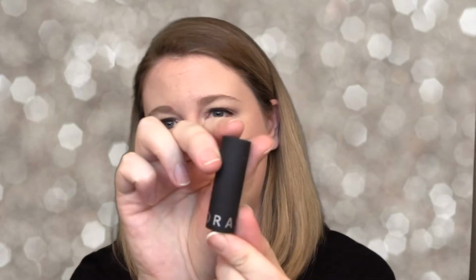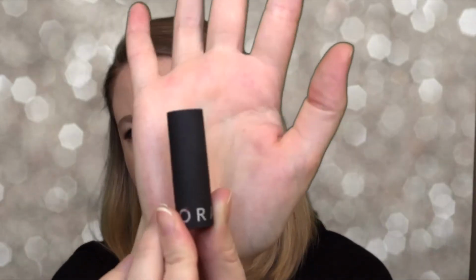Ooh. So it looks like there's some, I don't know if it's going to show up. The packaging looks a little dirty after first opening it. Oh, and unfortunately, okay, this is not good. It seems a bit loose in there, and the top is smashed, and it's February, so you shouldn't have any issues with extreme heat. So I'm not really thrilled about that. I'll go ahead and swatch it.